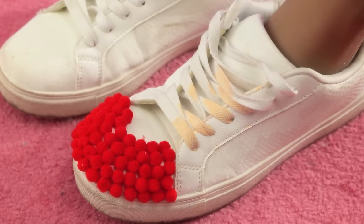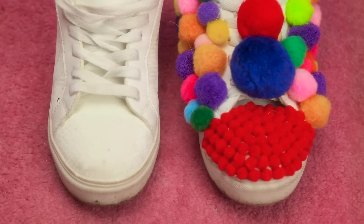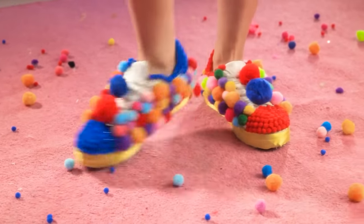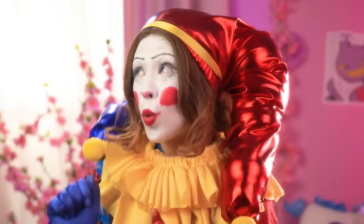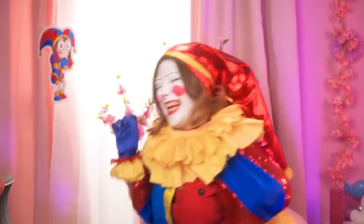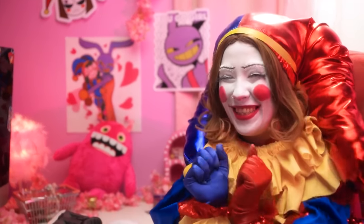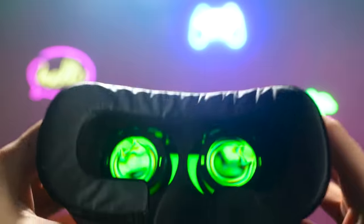This may take a while! Pomni wouldn't be caught dead with boring white sneakers! There! Wow! Are these fabulous or what? I dig them! But are they toe-stop resistant? Wow! I don't feel anything! Woohoo! You will see me very soon! I'm ready to go online! Wish me luck! I'm back!